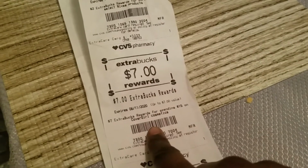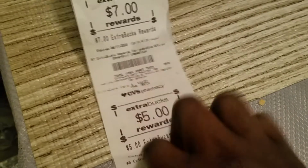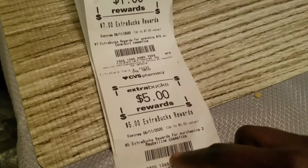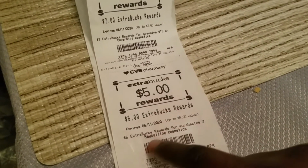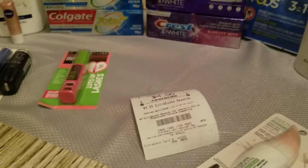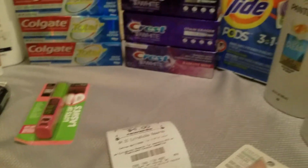$7 extra bucks. This is for the CoverGirl. Spend 15, get 7. And the Maybelline. $5 for purchasing 2. And then just some other, look, I'm telling you, my kids, they walk around and eat and just be like, oh, here go your stuff. They're a hot mess, but this is our dinner table, so guess what is to be expected right now. I'm not even complaining because what is there to complain about, babes? Nothing. It won't get you nowhere.